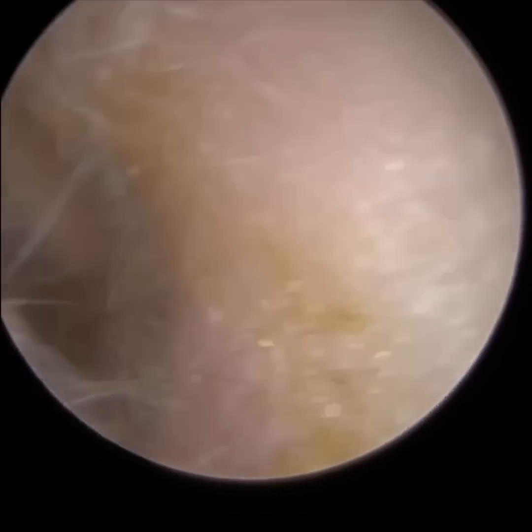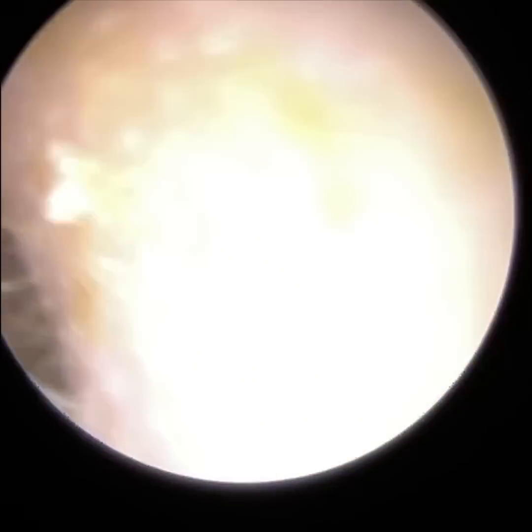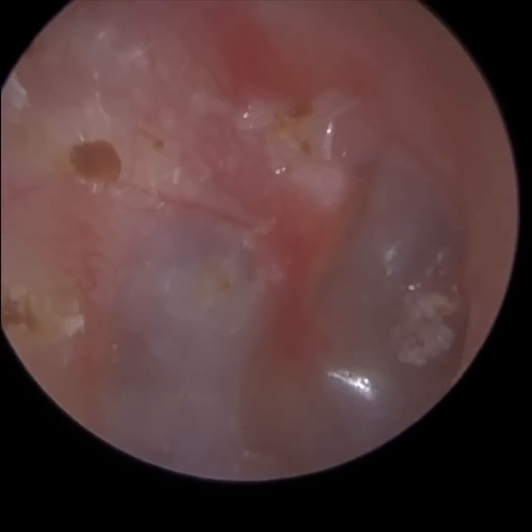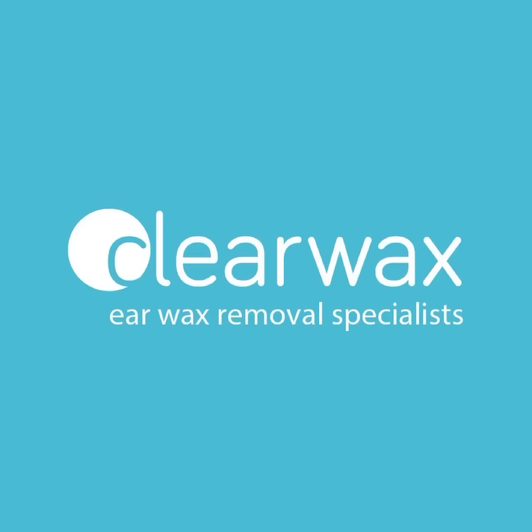So I'm just mopping up some of this staining, this stickiness that's on the surface near the entrance. As we remove the wax plug, it makes contact with the rest of the ear canal, and it can cause a bit of staining. So we're going to now go back in, view the eardrum. There's some vascularization there, you can see on the hammer bone, the blood vessels are dilated, but it's just because the wax was impacted against it.